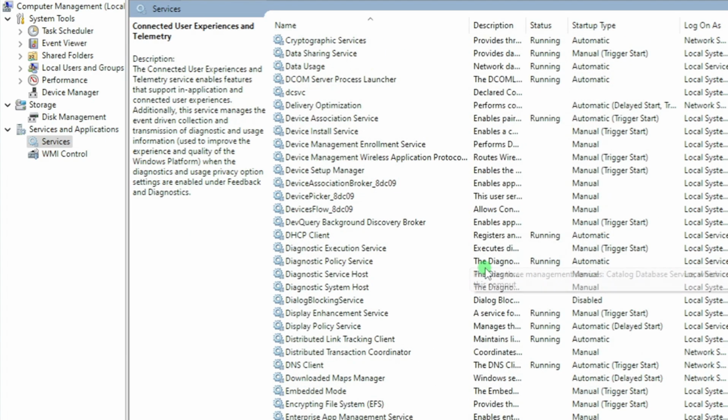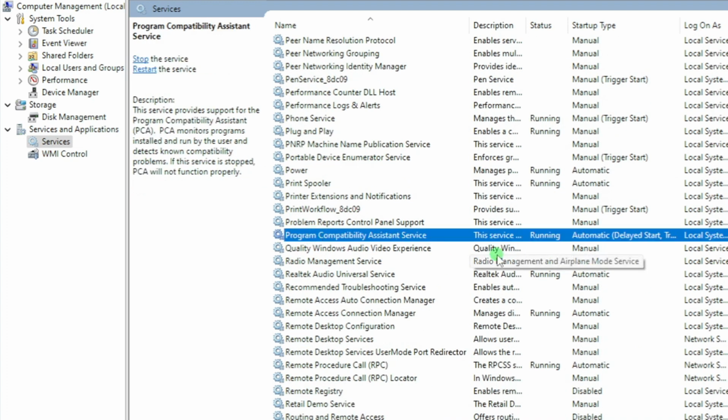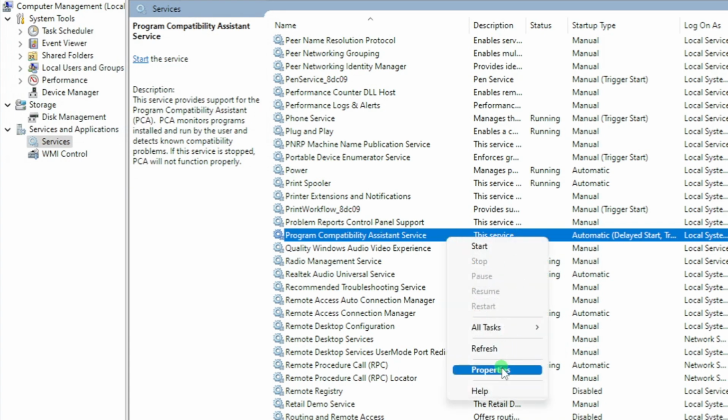Alright, the fourth Windows service that you should disable is the Program Compatibility Assistant service. If you're not running any old or obsolete programs, you will unlikely need this service. So you can safely stop and disable this service to conserve your battery life.